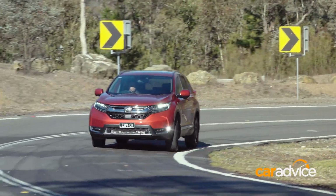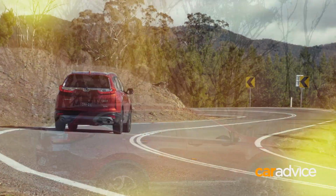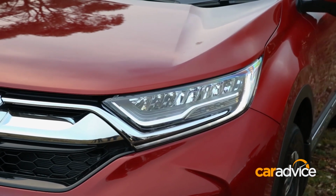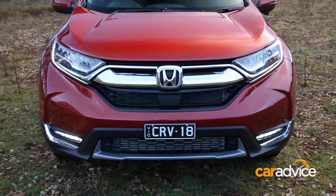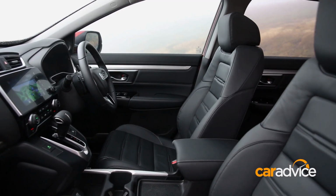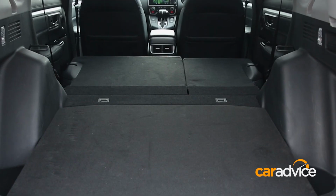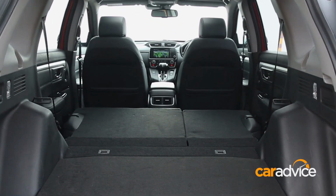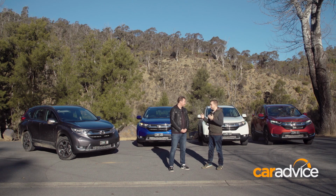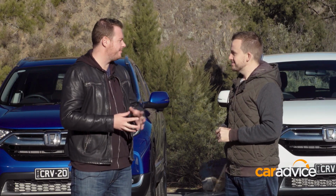But it's not just safety stuff that you get in this top-of-the-range model. The VTI LX is differentiated outside by full LED headlights and active cornering lights, LED front fog lights, and rear privacy glass. Inside, the top model has a 4-way powered front passenger seat, DAB+ digital radio, and an auto-dimming rear-view mirror. So Mike, after testing every variant in the range, I think we've come up with the verdict that they're all family friendly. They really are. It's an excellent family all-rounder.